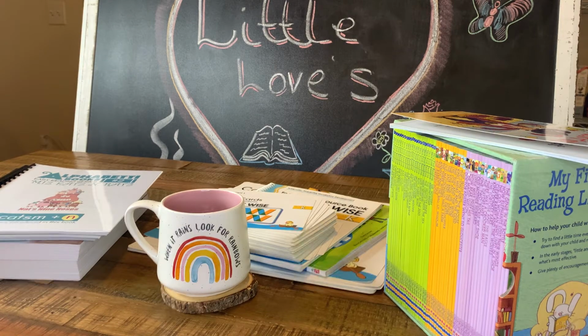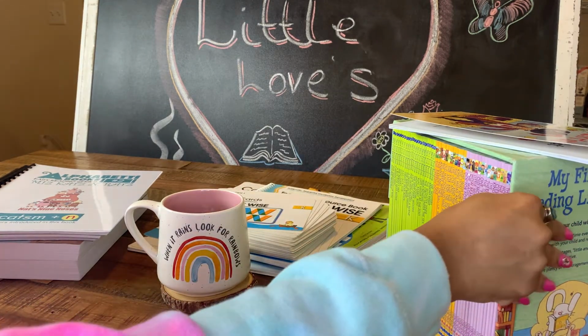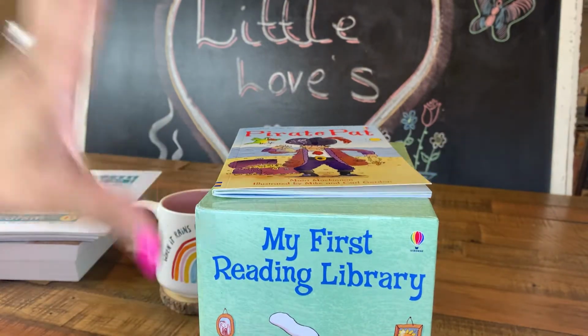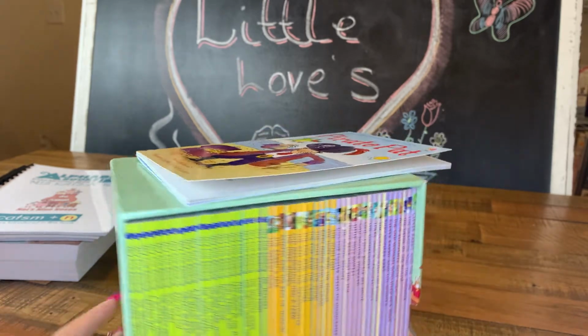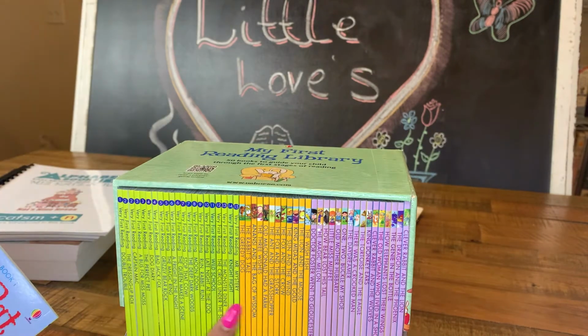Okay, so really quickly, again, I'm so sorry you guys, I don't want this to be super long. So mostly language art and reading. I did go crazy, it did go wild. What we're going to use as supplemental things to help with learning reading is My First Reading Library, and this is by Usborne. I love Usborne. Most homeschoolers love Usborne.